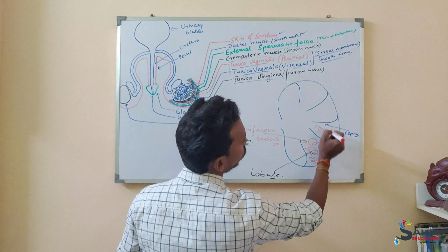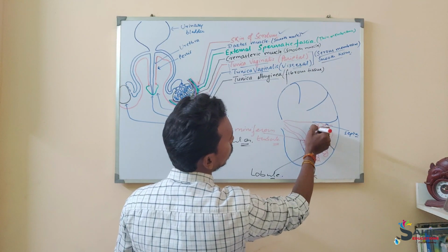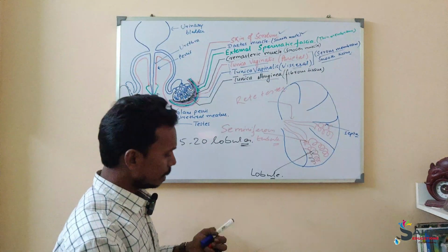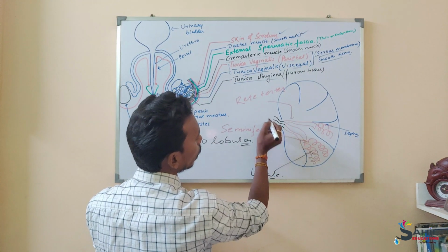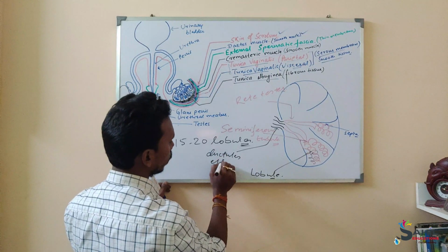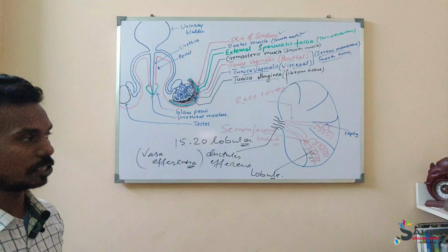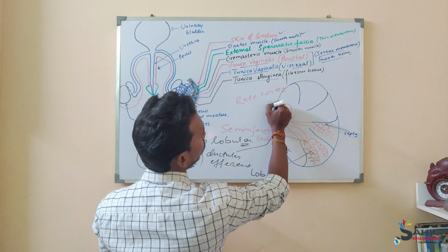These seminiferous tubules of each lobule are going to be connected inside the testis. Mind it, inside the testis. So this part is known as Rete Testes. After Rete Testes, these sperms will go out of the testis, and here these ducts are known as ductules efferent, or you can call it Vasa Efferentia. After entering into the Vasa Efferentia, the sperms will go towards the epididymis.